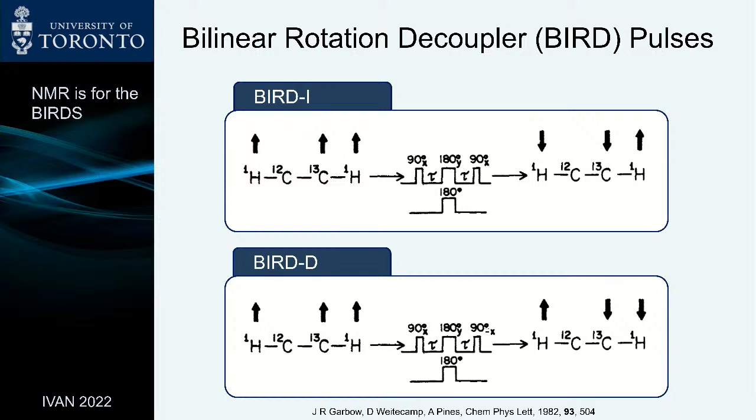It flipped that, but the proton depended on the phases of the pulses. It could do one of two things. It could either flip the protons bonded to C12, or it could flip the protons bonded to C13.